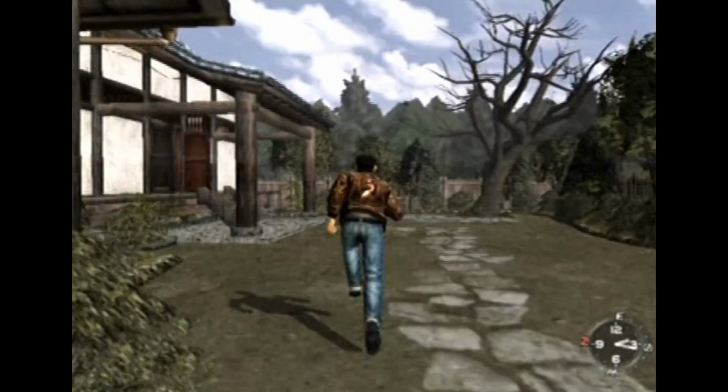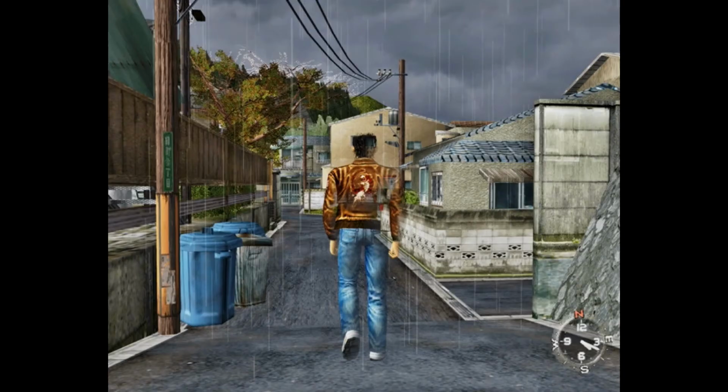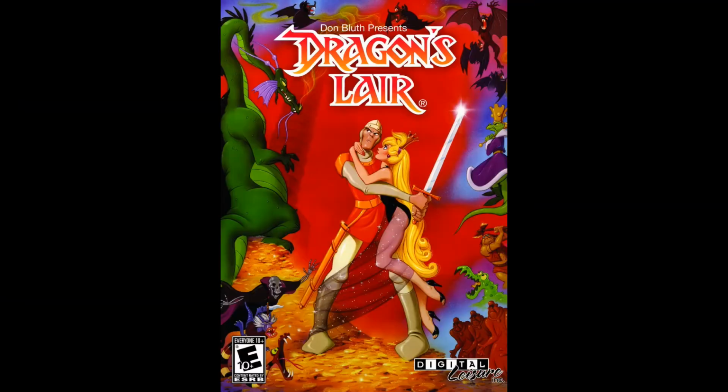Or you could stay at home and chill in the garden. It had a day-night cycle, which was a big deal back then. One of the earliest games to have dynamically generated weather patterns. With the exception of Dragon Slayer, this was the introduction of the QuickTime event. Yes. For the exciting moments that just have to play out with the camera just so.